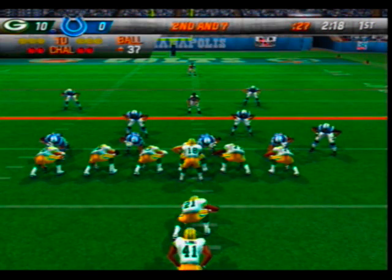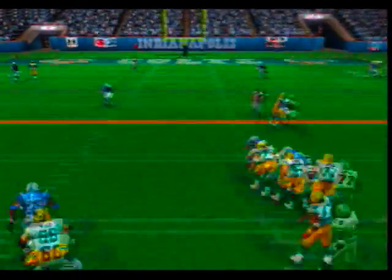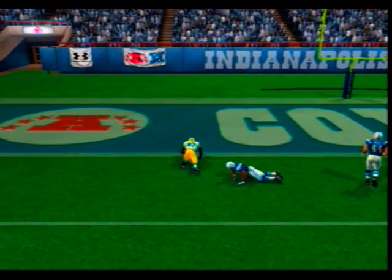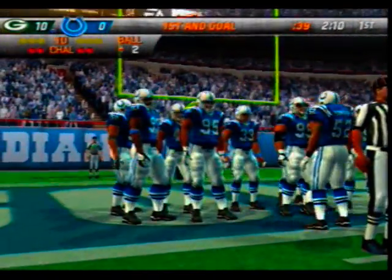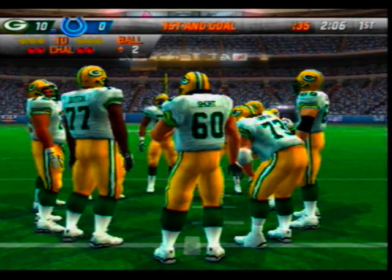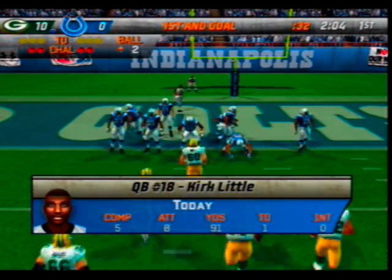Deuce it. Jones lines up behind his fullback in the I. Launches it deep to the left. He made the catch. He brings it in for a big gain. Almost every wide receiver gets better at running routes as they get older, and this guy's no exception. They need 2 yards to get it in the end zone.